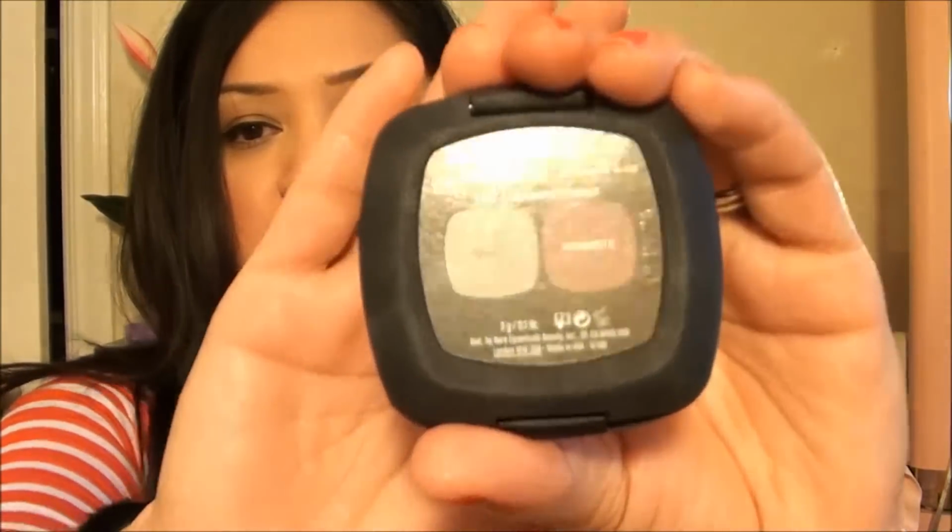Okay, and next, another fave I have, I'm actually wearing it today because it's a fave, is an eyeshadow duo from BareMinerals, and it is the duo in Enlightenment.